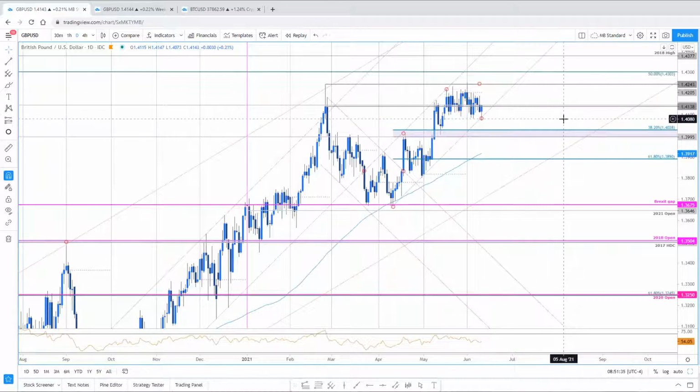Well, we got the test, we got the drive, the short trade worked out perfectly, but here's a hold of uptrend support. Here's what it looks like on the intraday charts.